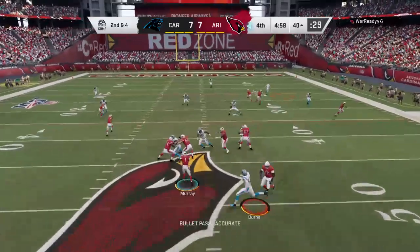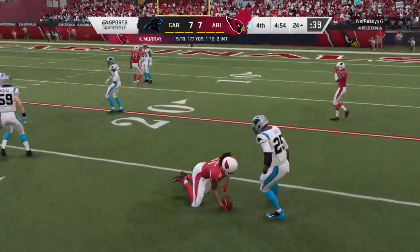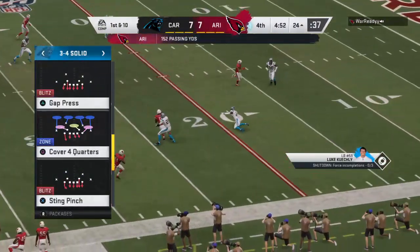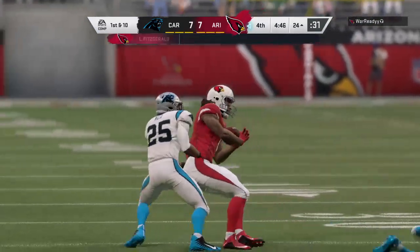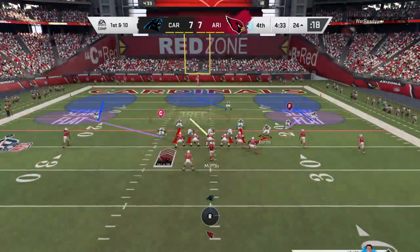From the 40 now on 2nd down. Murray. Fitzgerald's got it right side. And brought down, but not before they're inside the 25. 16 yards, a first down. That's another Cardinals first down. 1st and 10 at the 24-yard line.